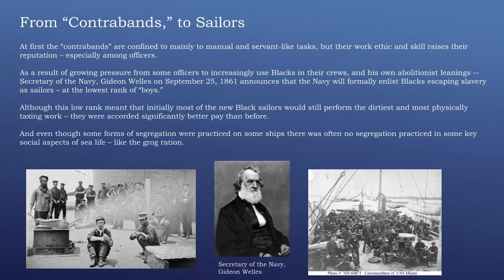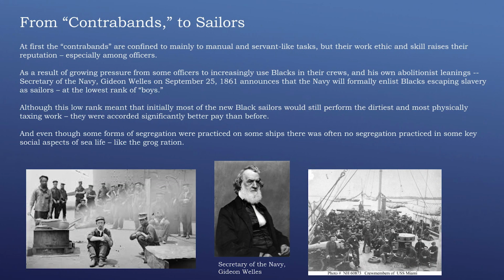So things start to happen very quickly during that summer because these freed blacks are doing great jobs, and naval commanders are noticing it. They seem to be very dedicated. A lot of them seem to be very skilled, and there's this real need for the Navy to get more and more men in its ranks. So a lot of the commanders start pressing for these contrabands to be formally inducted into the Navy.